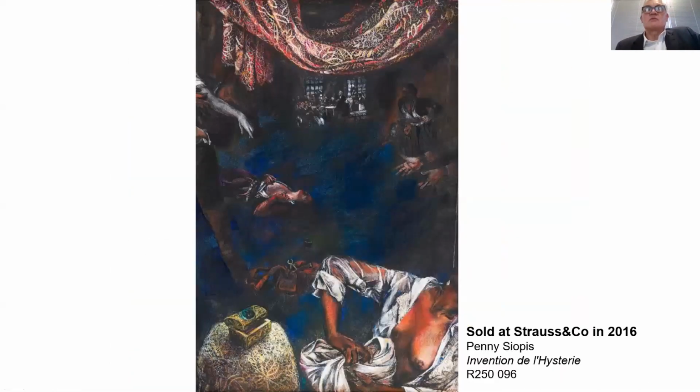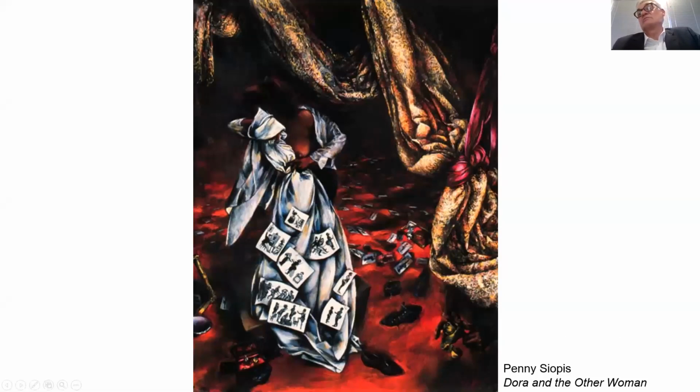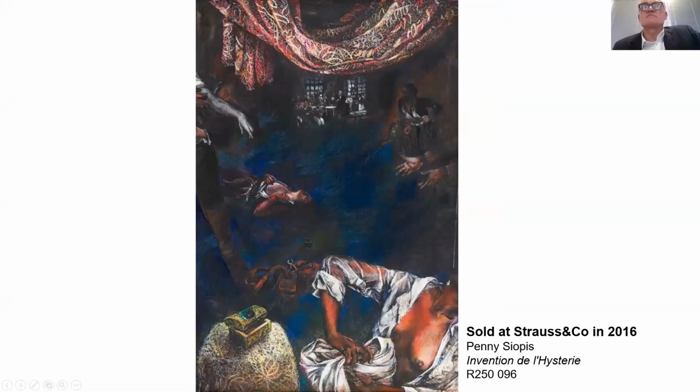What you also see, part of the hysterical body, would be that she would rip open her bosom, or show her genitalia, or whatever. So a very important work, something that Sigmund Freud later took up. And Dora was also one of his, well, probably his most famous female hysteric woman, if you like.